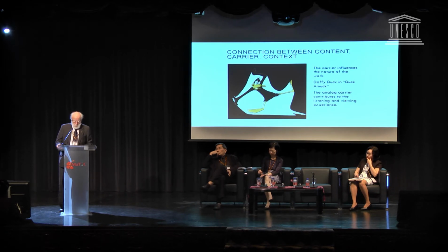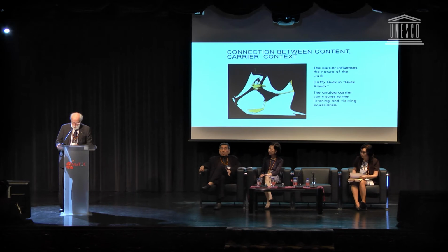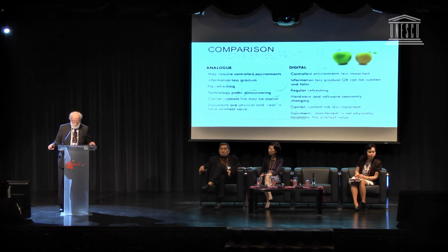The analogue carrier makes its own contribution to the listening and viewing experience. That includes the audio surface noise and the artefacts and the quality and texture of the image. Film has random grains instead of geometric pixels. So, in a sense, change of carrier can equal change of content. For an audio equivalent, listening to an old cylinder recording through the original acoustic technology is a totally different experience to hearing the same recording on a CD through a modern sound system.